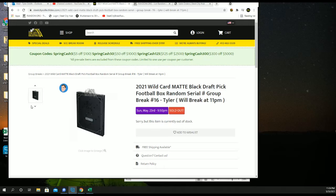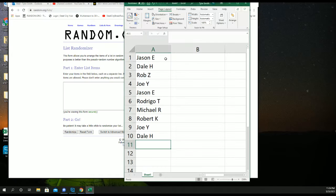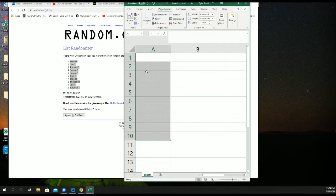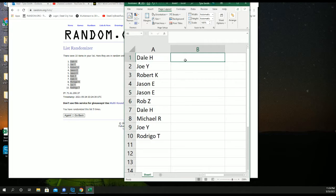Next up, 2021 Wild Card Black Draft Pick football box, random serial number group break number 16. New list, 5 times: 1, 2, 3, 4, and 5. This will be a new spot in the group break. Numbers 1 through 10, 5 times.